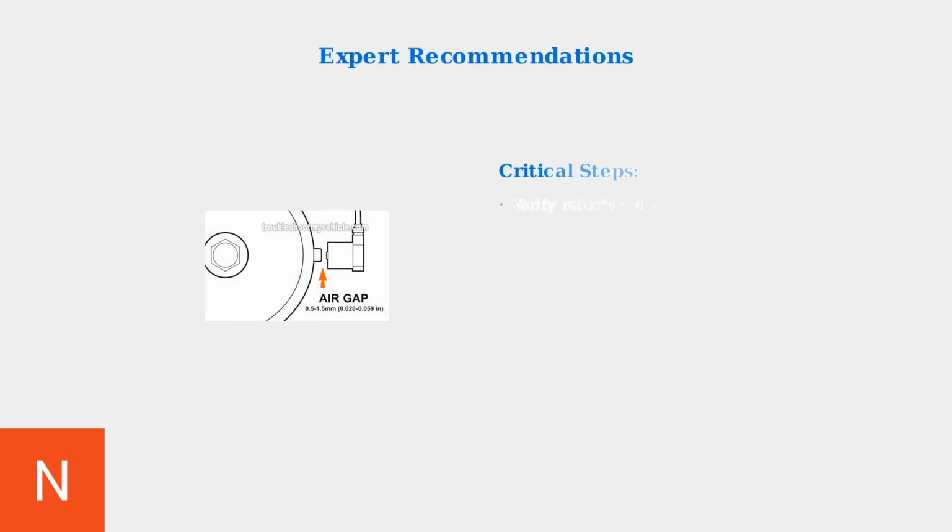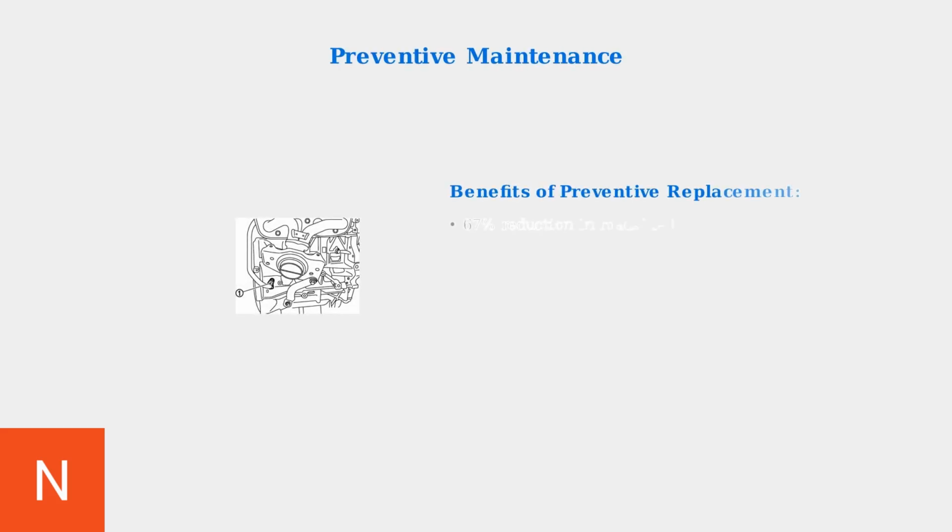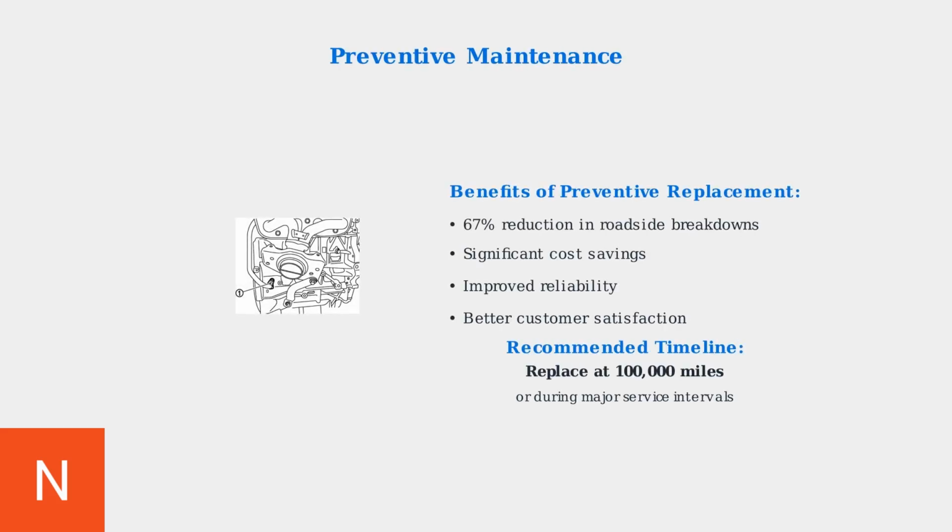most frequently affected models. Expert technicians emphasize the critical importance of verifying the reluctor wheel condition and precisely measuring the air gap during sensor replacement. Industry trends now favor preventive replacement of crankshaft position sensors at around 100,000 miles, rather than waiting for complete failure.